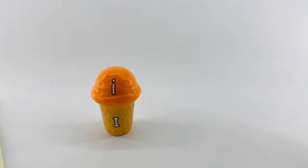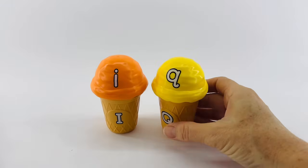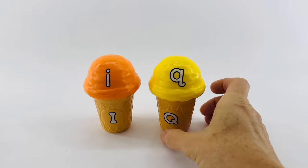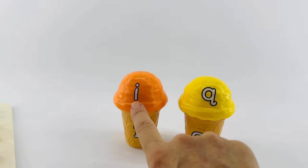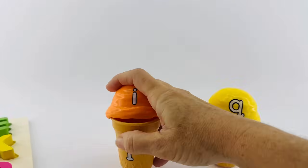Choo-choo. I think there are letters hiding inside of the ice cream cones. Let's open them up and find out. This is a big letter I and little letter I. Let's open it up.